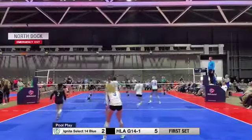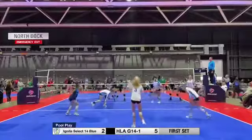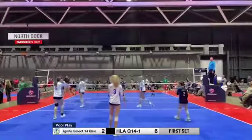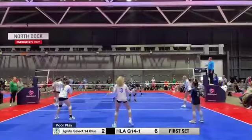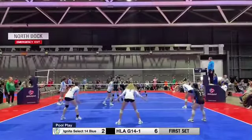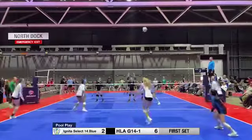Maya serves it deep. HLA with the pass. Going to set up their outside again. Hits it through the block. Sydney got a hand on it, but it fell short of Cameron. So HLA gets another point, now has the serve, leading by four. HLA with the serve, Cameron with the pass to Kaylin.